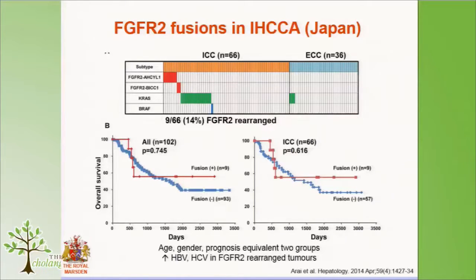And they also suggested that patients who were fusion positive had comparable survival to patients who were fusion negative, although probably with 9 patients it may be a little underpowered for that analysis. Also, they found that patients in this data set with FGFR fusions were more likely to have been diagnosed with hepatitis B or C in the past.